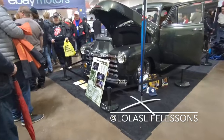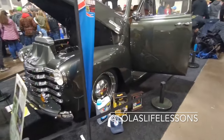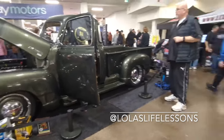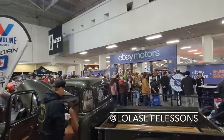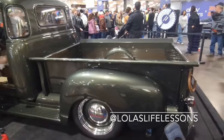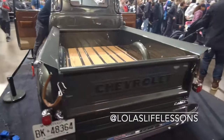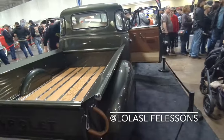This 50s style Chevy pickup, another beautiful truck. eBay Motors and Mike Hall from Rust Bros in the background there. Must have been about 200 people lined up to see him. But yeah, look at this truck. I like the wood bed. Very nicely done. Nice interior.